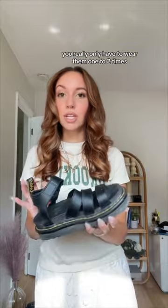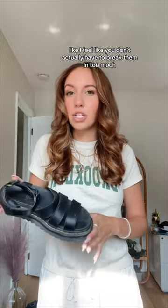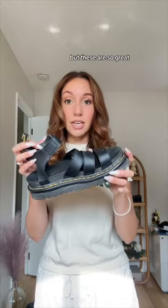What I love about these is there's a good amount of support in here. You really only have to wear them 1 to 2 times before you really just break them in. I love all Doc Marten shoes for that reason. Like, I feel like you don't actually have to break them in too much. I also have some Doc Marten boots that sometimes I wear for weddings, but these are so great.